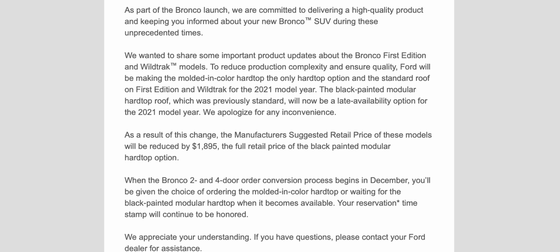at this point, and potentially towards the end of 2021 that the black painted might be an option, which I will say this, they were not an option still going through the end of this year in 2021. But anyway, this email was pretty much an update saying that they were taking the black painted hardtops off the board. Now, just a side note, I don't remember at the time of ordering if the first edition and Wild Track came standard with the molded in color hardtop, but with the announcement in this email, they were stating that now, at least, the first editions and Wild Tracks would come standard with the molded in color, not a soft top and not the black painted.